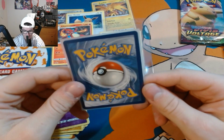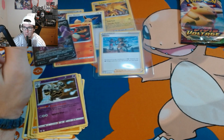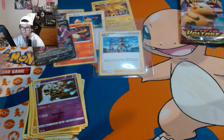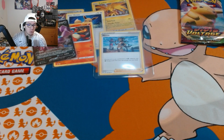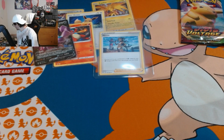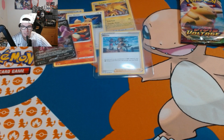I think the card looks pretty good. Maybe a side to side a little bit off, but we still have a nice pull. Two more packs to go. Let's go. Let's see what we can get.